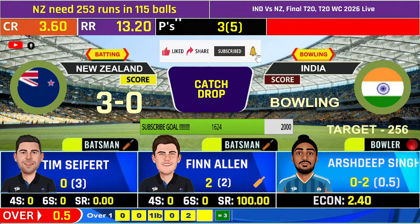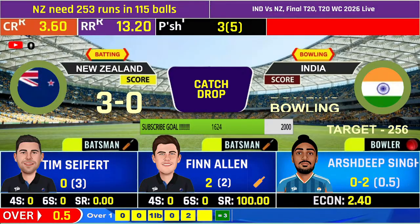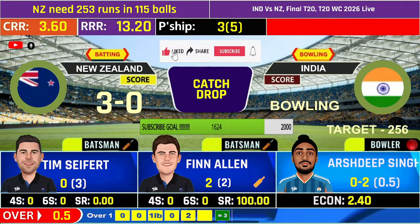High. It is a chance. It is a big chance. And it is dropped by Shivam Dube. Not a sound outside in the stadium. India's had their issues with catching.